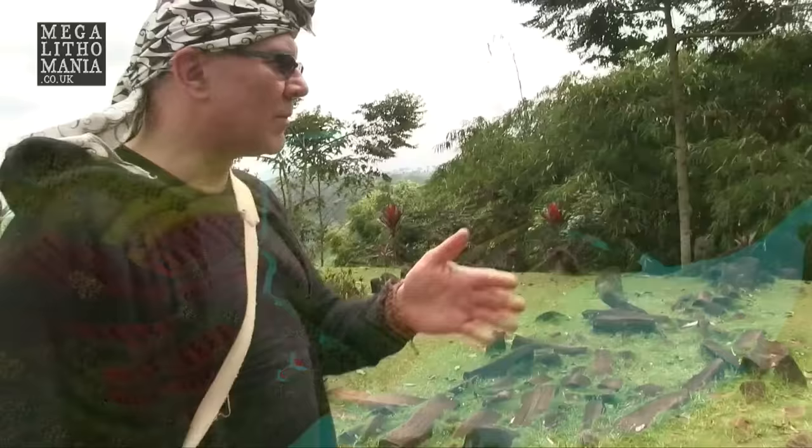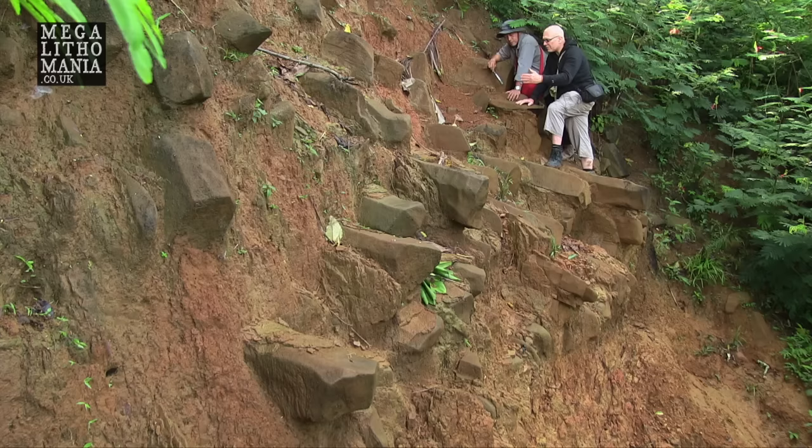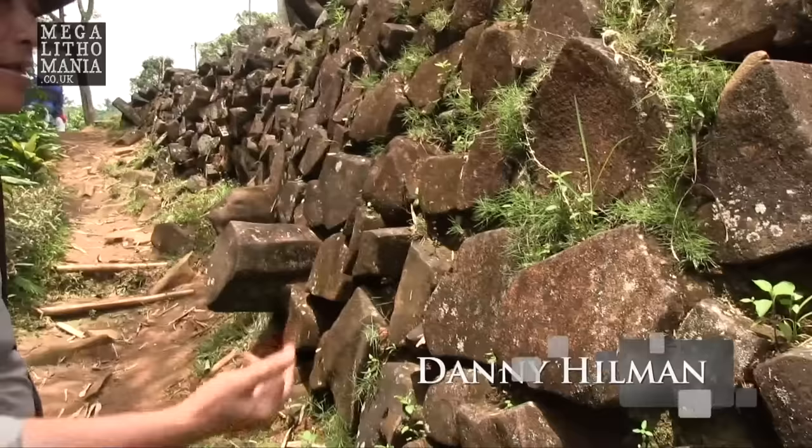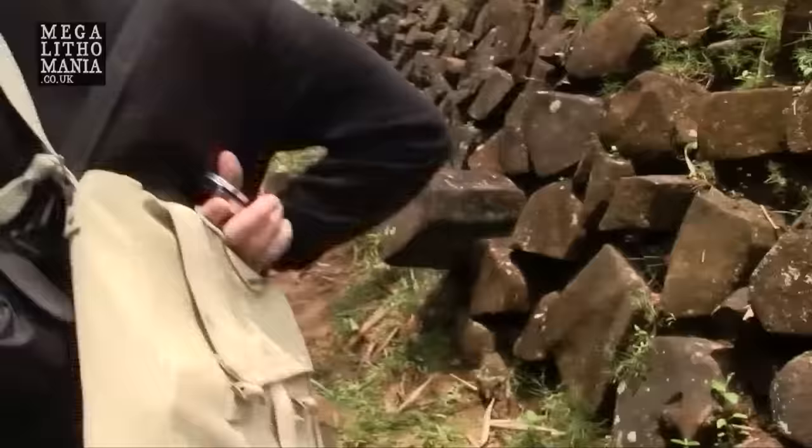The andesite blocks popping out of the side of the hill lower down, can't you? Even on the eastern side. We have to see that the arrangement of the second layer is more advanced than this one. Yeah, this is more coarse, it's not as tight as the second layer. What I find interesting here is you've got these two stones that are jutting out. That's clearly done on purpose.